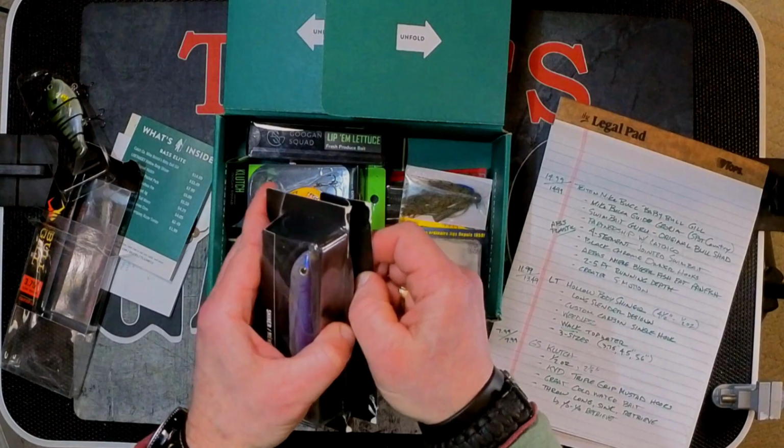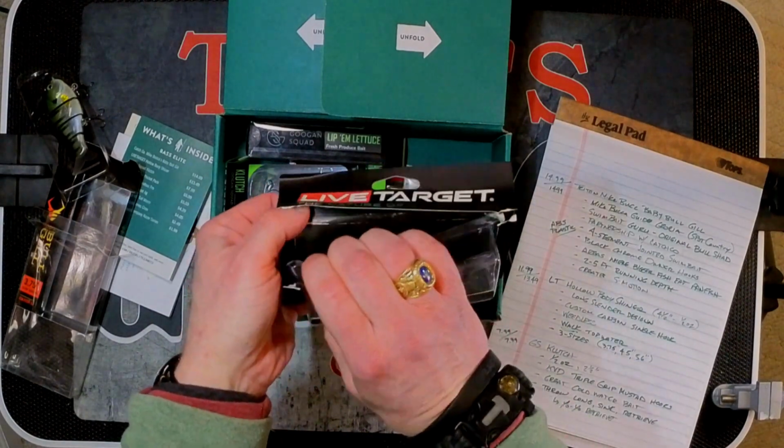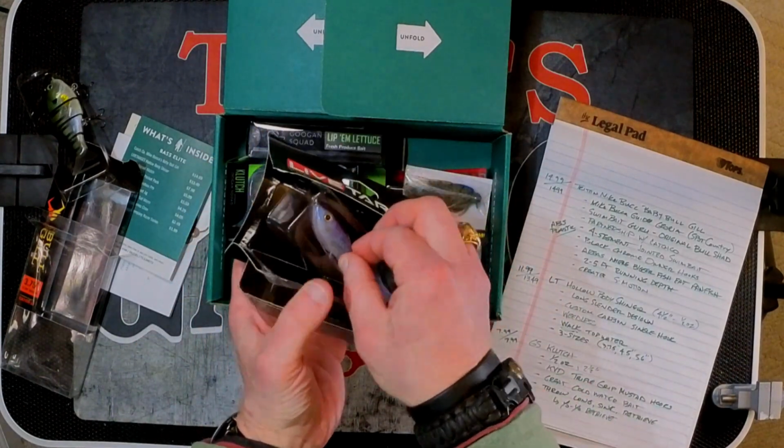Unfortunately, this will never make its way to the grab bag now that I'm having to do this. Although I'm not sure I would have put it there anyway, guys, to be honest with you. All right, let's get this thing out.